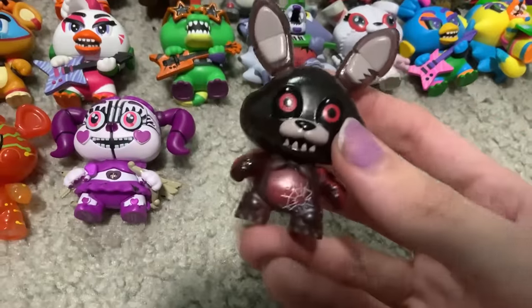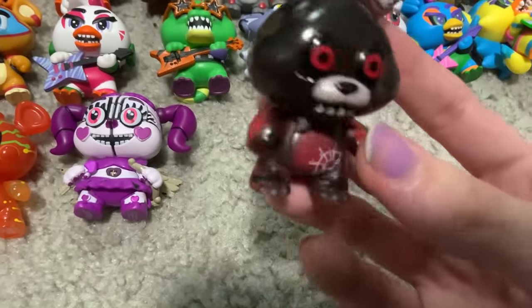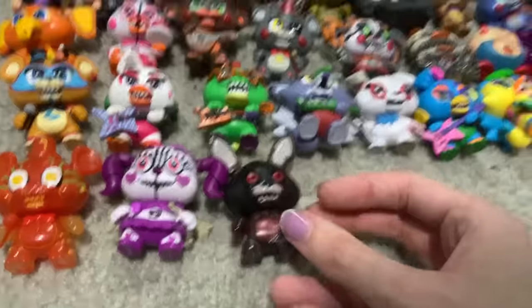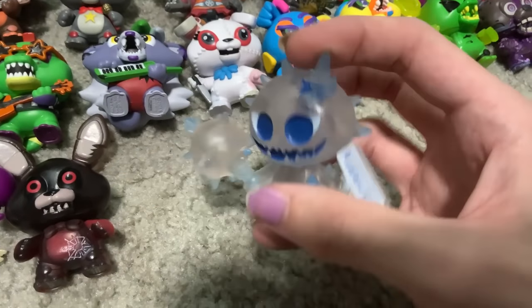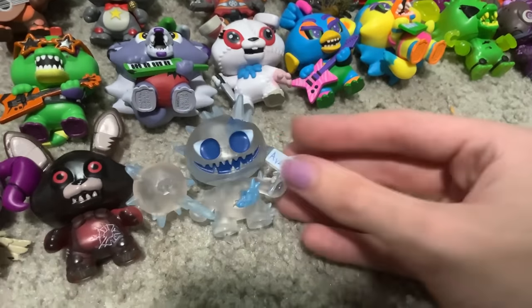Blackheart Bonnie, another really good looking one. I like the crack at the bottom. There's no heart on him. I don't know if that's intentional, right? I do like all the different cracks though. They managed to do that pretty well. He's neat. Here's Frost Bonnie. Again, pretty good mini. I like the cloudy look. I know some people were kind of mad he didn't look like snow, more like ice, but whatever.